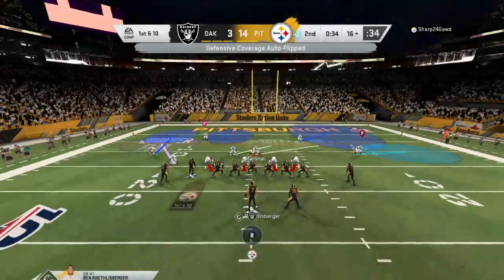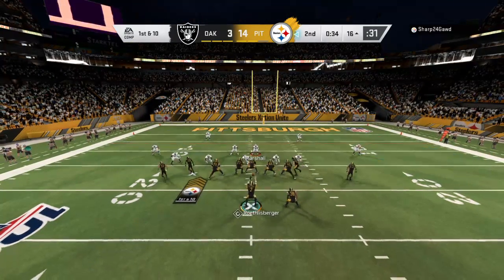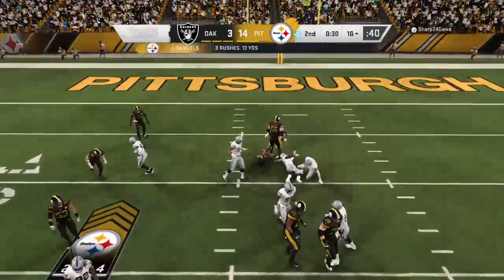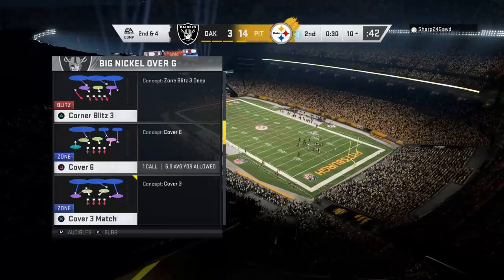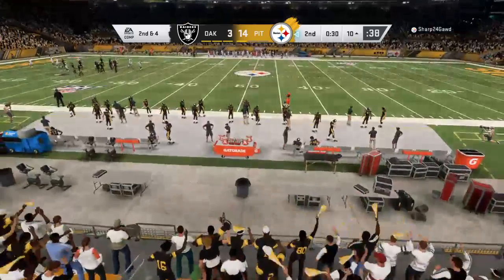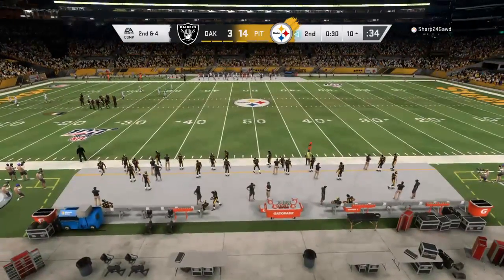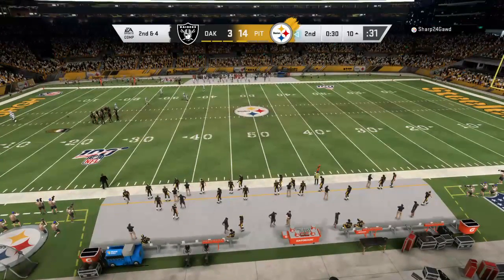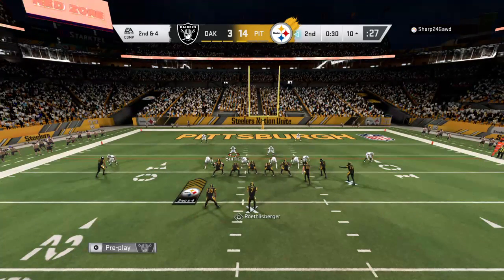Back-to-back good plays have them on the move. On first down, shotgun handoff to Samuels, and he's able to push his way forward here for a good little gain. Now the Steelers use the second of their 3 timeouts as they get it right at the 30-second mark of this first half. 6 yards on that last play. Here's second and 4.